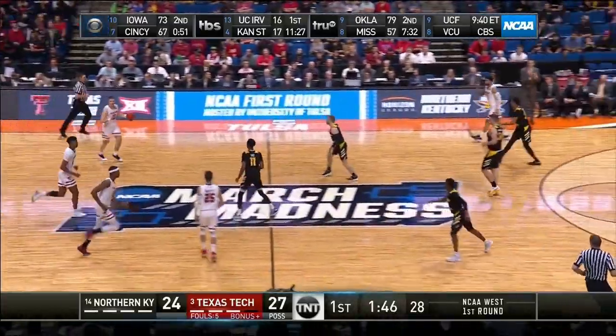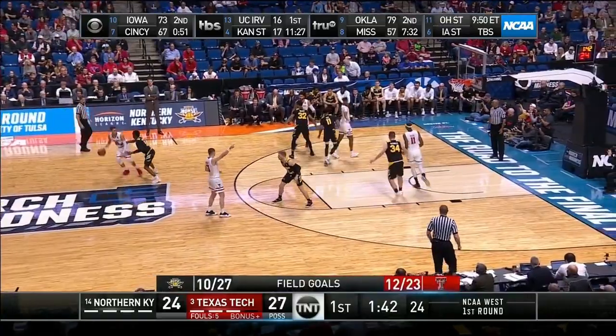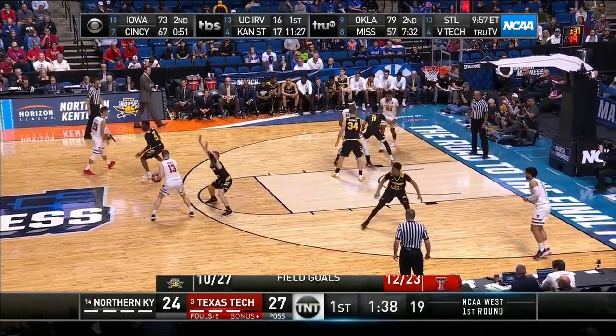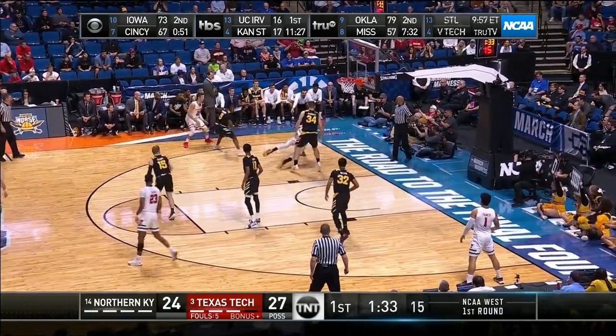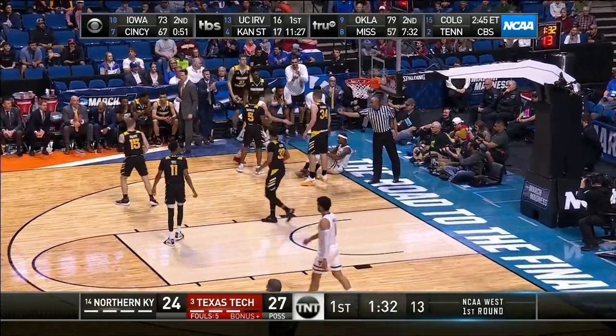Cincinnati and Iowa coming down to the wire on CBS right now. And their neighbors from Northern Kentucky right here in a three-point game. And Owens had to go up to get that, and in the meantime landed on the baseline.